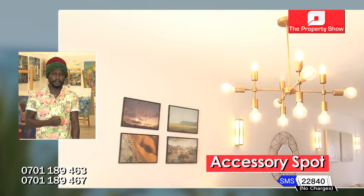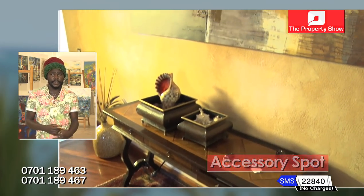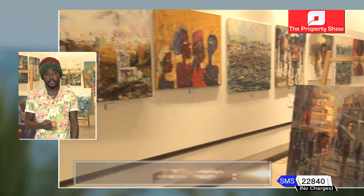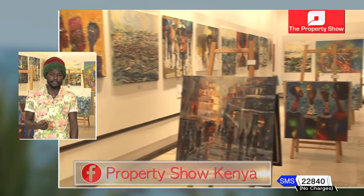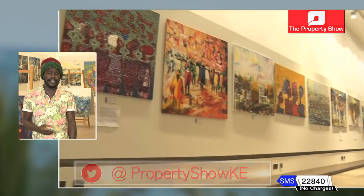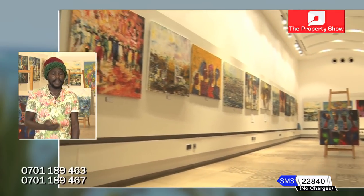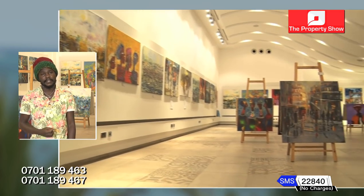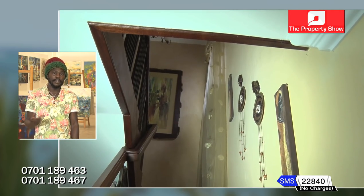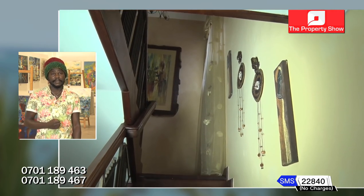But also, when it comes to interior deco, for a family that has children, I think subject matter is also one of the very important aspects that one should look into. You wouldn't want to put a very nude painting in a living room where there are children running around and they would be asking so many questions. So as an art lover, as an art collector, you should consider some of those factors when you're selecting art for your living room and for your living space.